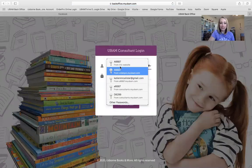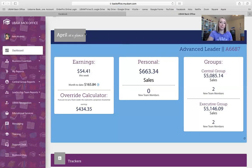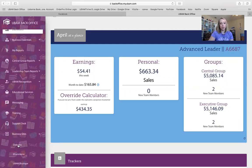Alrighty. So, have you saved Order Pro as a shortcut yet? No, I've never touched Order Pro before in my life. Okay. So if you log into your back office, go down to the bottom where it says business sites, and there is an Order Pro tab there. So you just hit Order Pro.